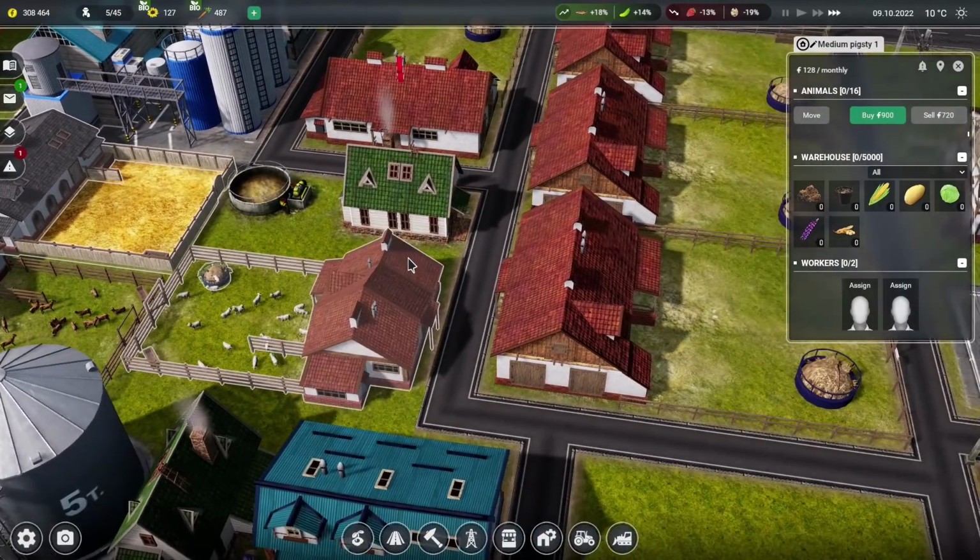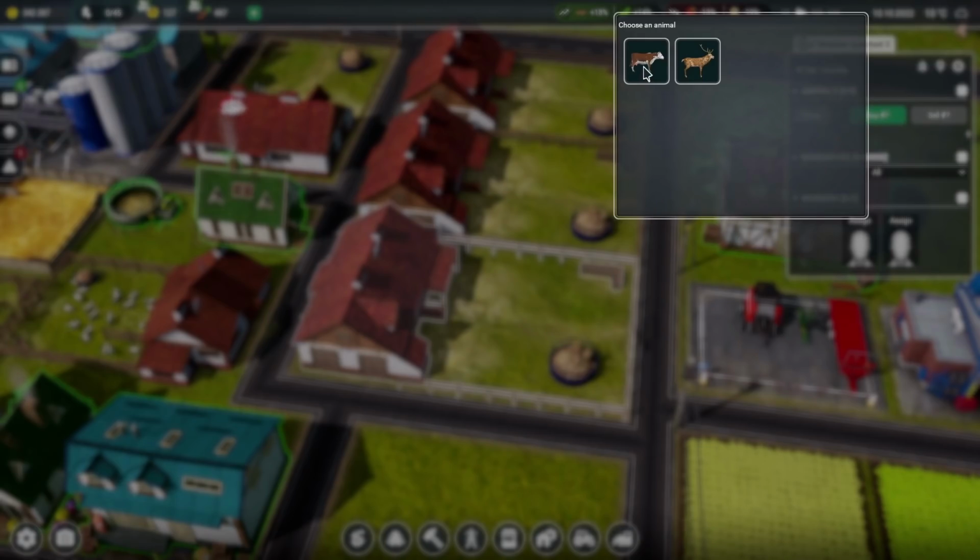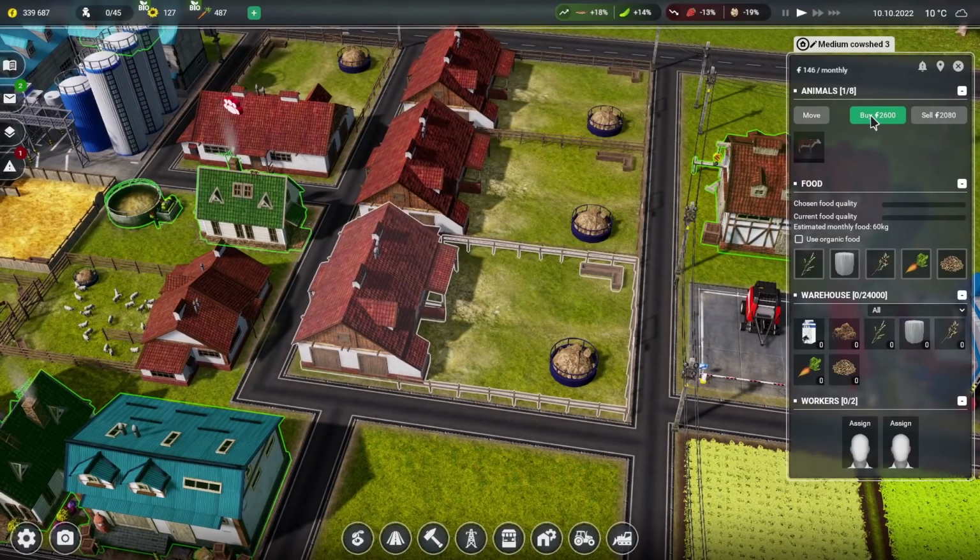So now let's turn our attention to the cows. Let's start over here and buy some cows, please. Now, cows are 2,600 each. So the question is, do we buy just a few cows, and as we discussed last time, let nature do its thing and then you end up with some more cows? Or do we just buy the lot?